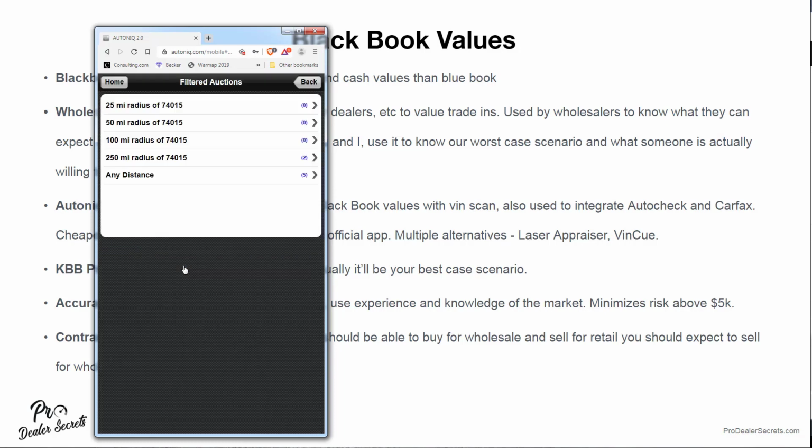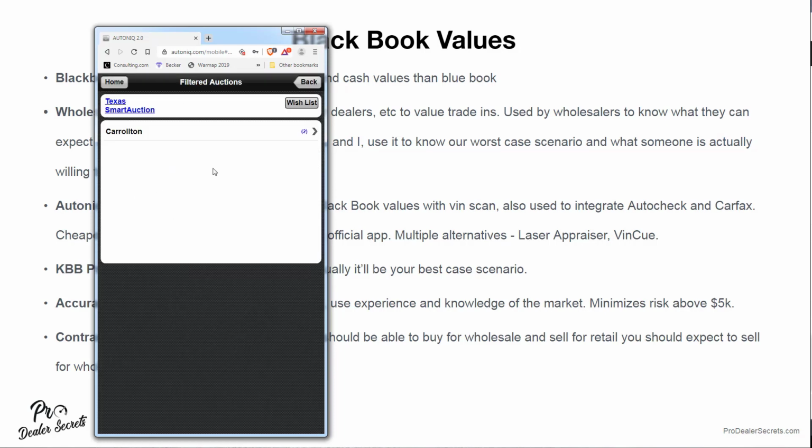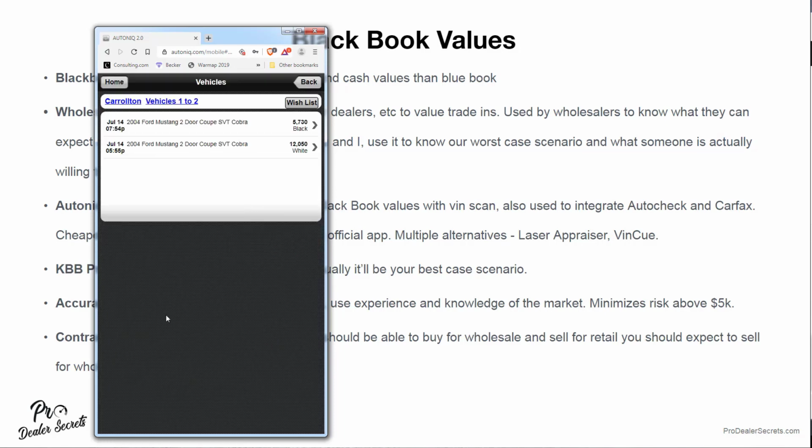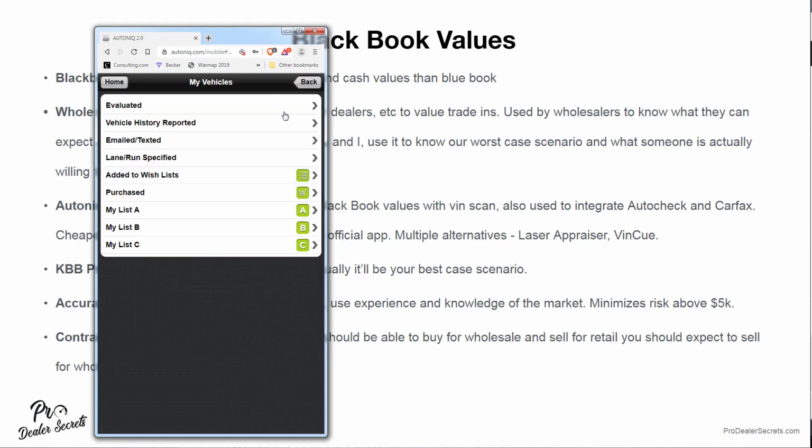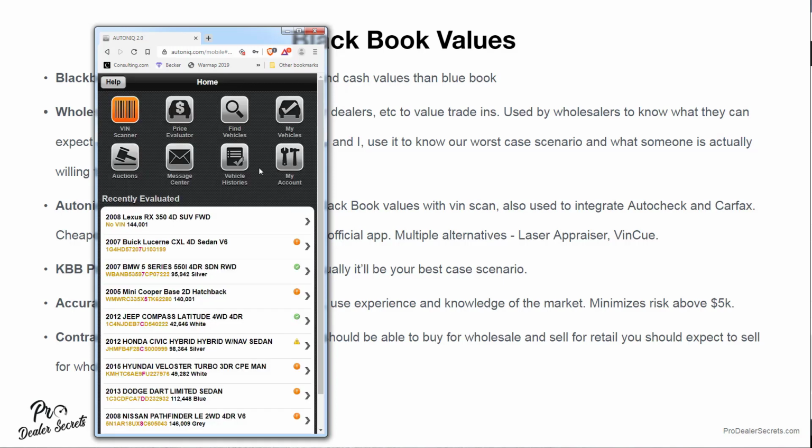Here's one I like to look for, a Cobra. If we look in a 250-mile radius, there is one in Carrollton, Texas. There's two of them actually. Look at that. So you can search auctions for specific models if you specialize in a certain vehicle. And you can go and look at your vehicles. You can categorize them by lists, purchase, wish list, whatnot.